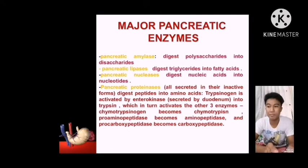Okay, guys, next is the pancreatic lipases. These pancreatic lipases digest triglycerides into fatty acids. This enzyme works together with bile, which your liver produces to break down fat in your diet. If you don't have enough lipase, your body will have trouble absorbing fat and important fat-soluble vitamins like A, D, E, and K. Symptoms of poor fat absorption include diarrhea and fatty bowel movements.